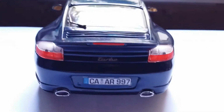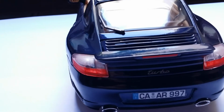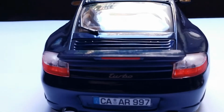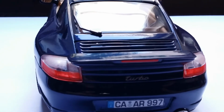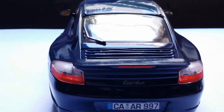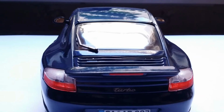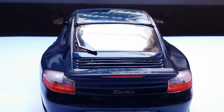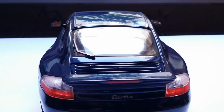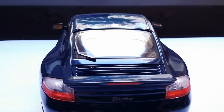And now if we move on further up, you will notice that we have these vents on top of the engine. And they are a little warped. I don't know if you can see that. Like they're not perfectly straight. And this is a problem with some of the vintage Bburagos. I've seen this problem also on the Ferrari Testarossa. I've seen it on the 288 GTO. And I believe also on the 348. Because these are made out of thin plastic and sometimes they warp, sometimes they don't, so always make sure to look out for that when you are purchasing one of these old Bburagos.